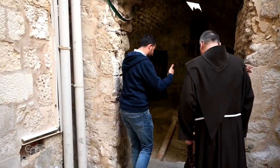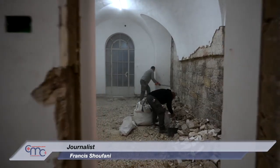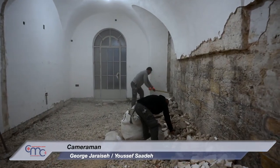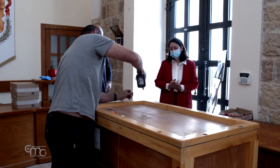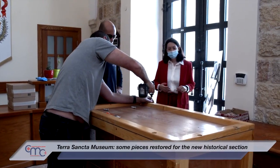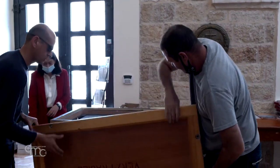Some pieces of the collection destined for the new historical section of the Terra Sancta Museum have returned to St. Saviour's Convent in Jerusalem. They have returned to Italy after a long restoration period thanks to the support of the Rome Foundation and the patronage of the Italian Consulate in Jerusalem.